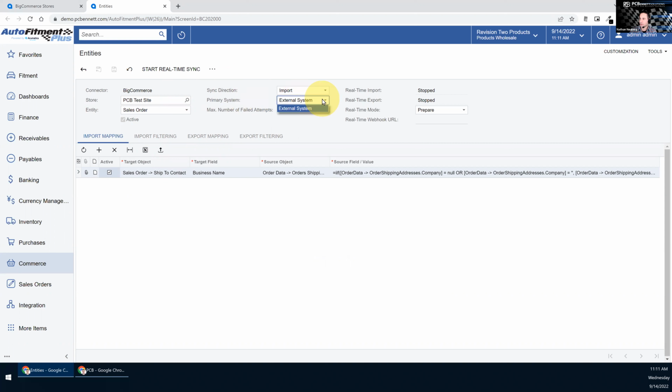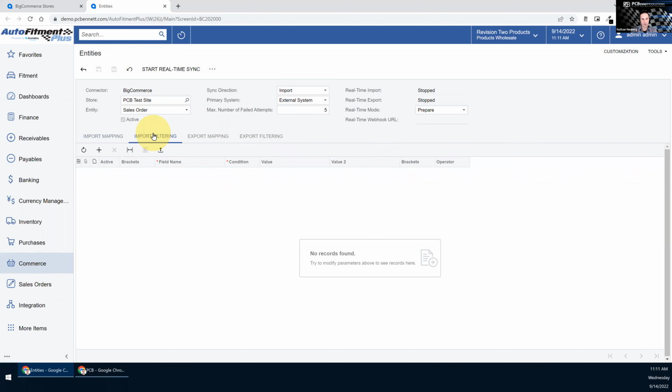Our primary system is the external system. So if there's an update, it'll update our ERP. You can see here, we've also got some options for mapping and filtering. For example, we can use some kind of fancy logic here, including an if statement to say that if our BigCommerce business name is empty, then use our customer's first name and last name. Since a business name is a required field, we've got to bring it in. We need to put something there. If our e-commerce customer doesn't provide that, or maybe they're just an individual with no business name, we can use Acumatica's import filtering and mapping to populate those required fields.